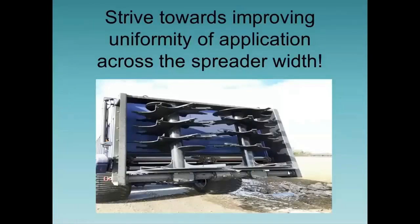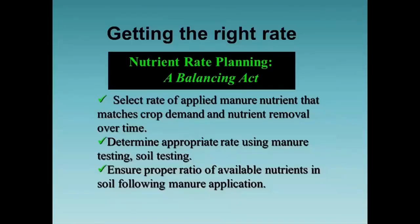So really we want to be driving towards improving the uniformity of application across that spreader width. And certainly the modern new manure spreaders that are out there, like the vertical beater type units, do a pretty good job of getting relatively uniform distribution across that spread area.